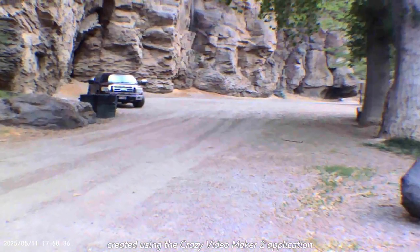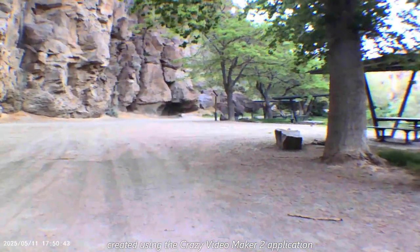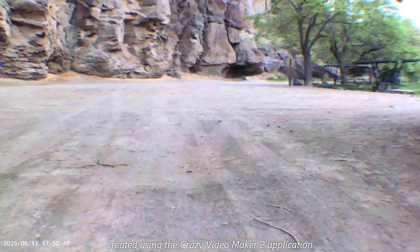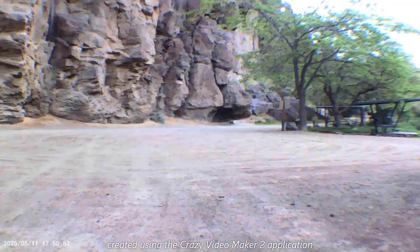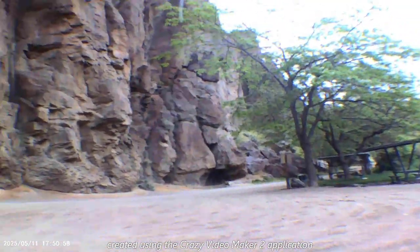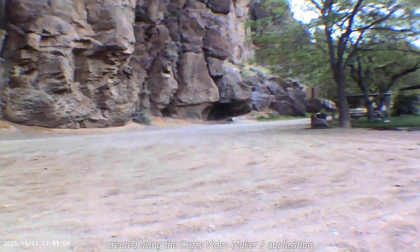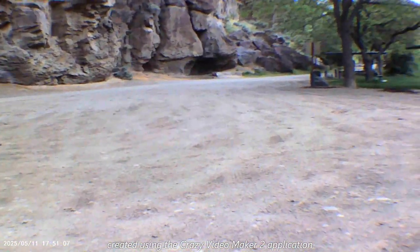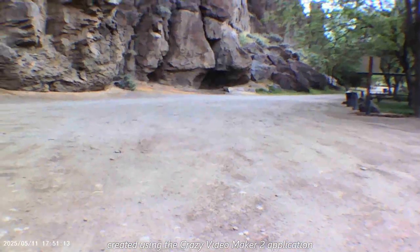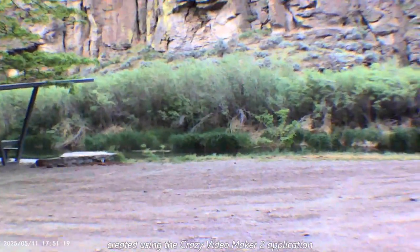I have figured out how to keep the camera from beeping when I zoom in and out. Now I just got to figure out how to keep the camera from bouncing all over the place, since it does not have stability control. It's just a cheap camera off of Temu. This and the dash cam in my truck, it all came to like 34 bucks or something like that. But it arrived pretty quick.